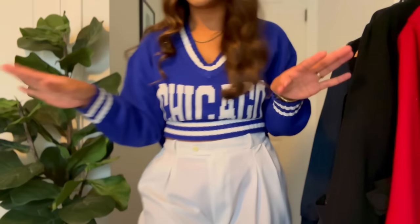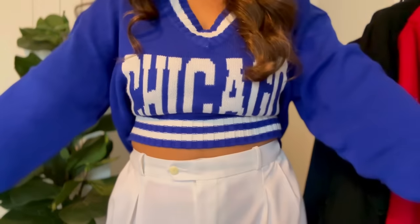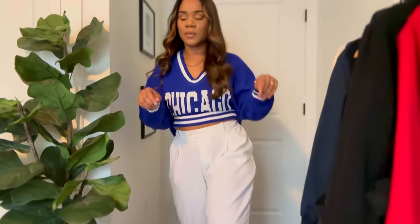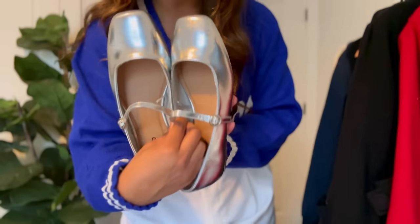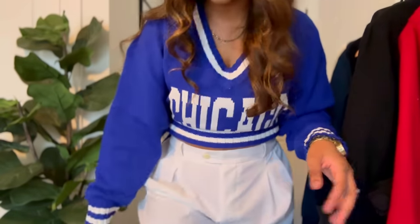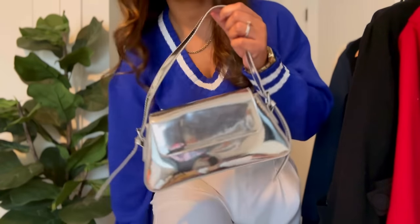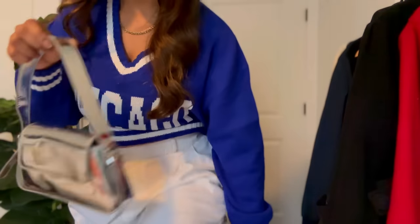All right, y'all, hubby and I are about to get ready to go to lunch and to Home Goods, but I want to show you guys a closer look at the fit. Again, top H&M, trousers are thrifted. I'm gonna be throwing on these Torrid flats that I told you guys about in the last vlog. And then I'm gonna put on this bag. This bag, I believe, is from Shein, but you can get it from Amazon, Shein, Temu, several different places.